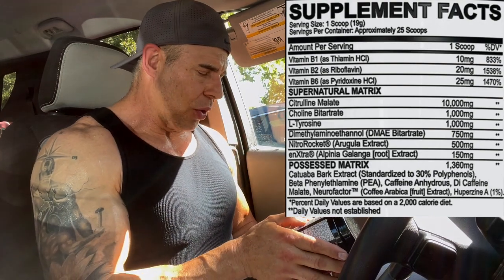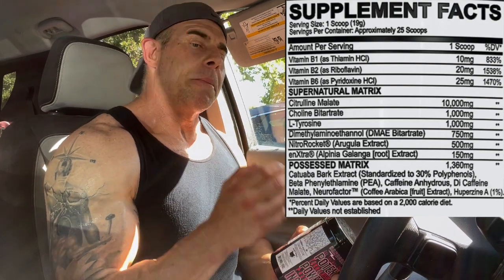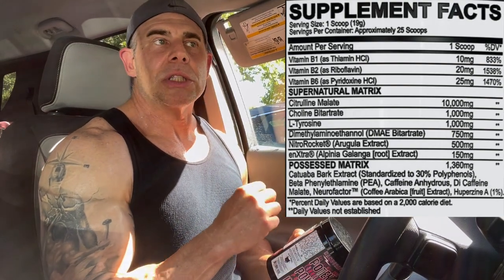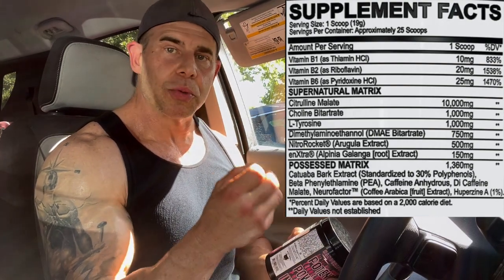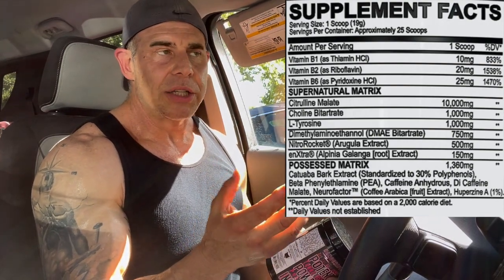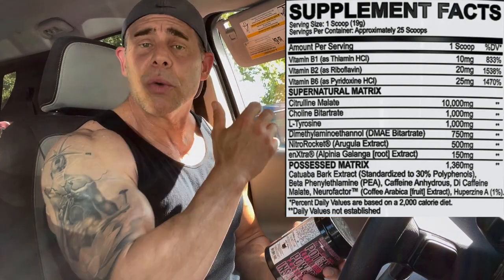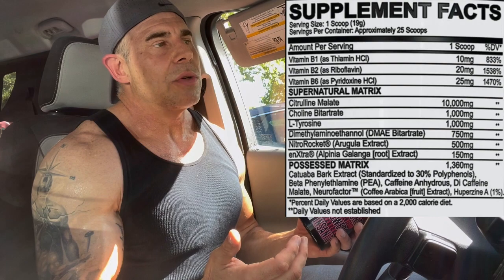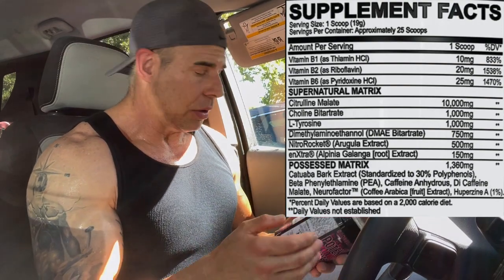Then we have Nitro Rocket, 500 milligrams. This is a nice ingredient. I actually like this ingredient. This provides more endurance, so it's supposed to deliver oxygen to the muscles during training. It also helps with nitrates for vasodilation. And there's one other effect on that. Free radicals. So actually, Nitro Rocket has been studied to be taken after training to help with recovery purposes.